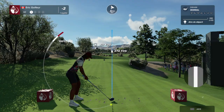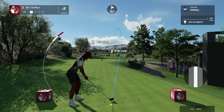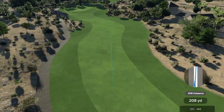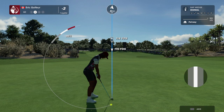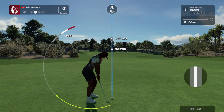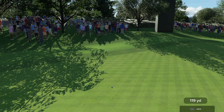The sixth at TPC Summerlin is a snaking par four, playing 430 yards. There's a big waste area up to the left-hand side that needs to be avoided. If you can position your drive on the right half of this fairway, it gives you the best shot up the hill to a green that is not protected by any bunkers. Nicely done. What's she facing with this shot, Henny? Yeah, she's got roughly 115, I'd say. This one might need to get down a little. Oh, well played.